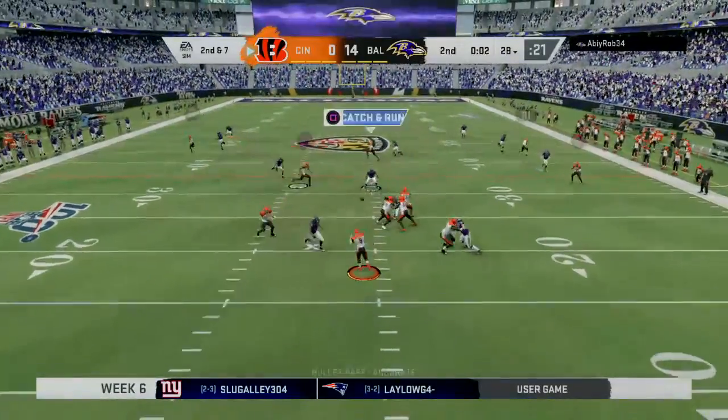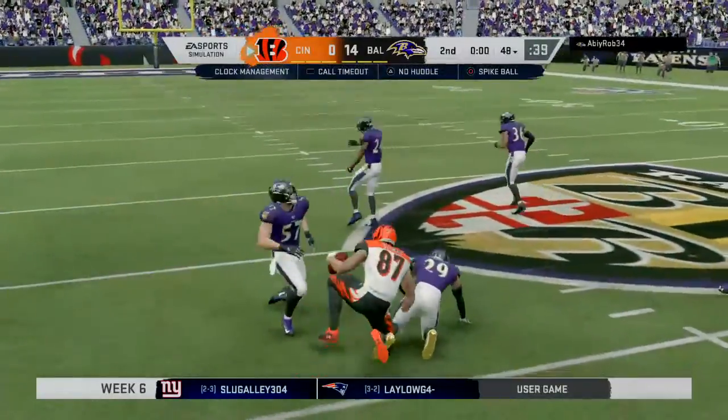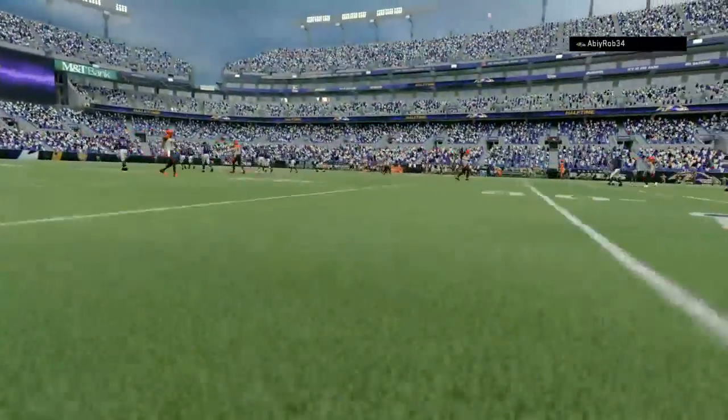Here's a 2nd and 7. Open man is Uzomah. And they work this well upfield across the 45.